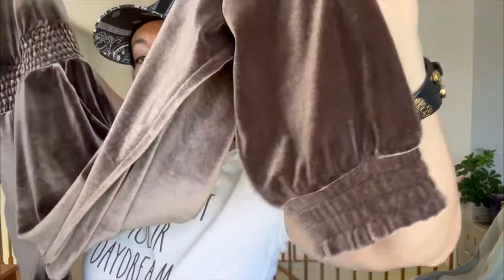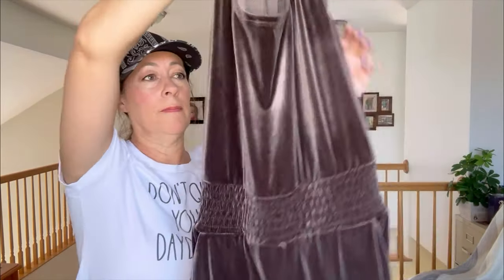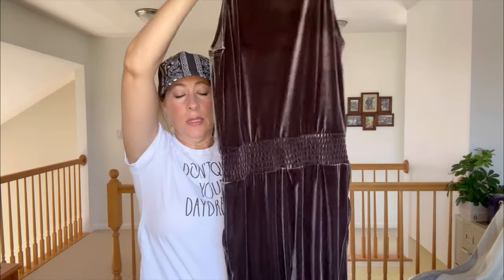It has the smock leg, the smock waist, very, very nice. And I don't know what I'm gonna price it at, but I will let you know how this one performs.